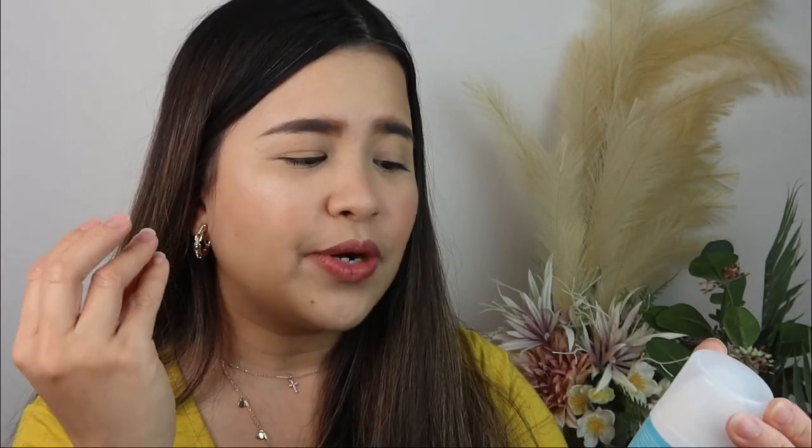Step number one, shake well before you use. Step number two, apply liberally and evenly to all unprotected areas 15 to 20 minutes. That's why I know it's a chemical sunscreen, because you have to wait before sun exposure. And then reapply every 2 hours or more often when sweating and after swimming, exercise, or when you dry your face.